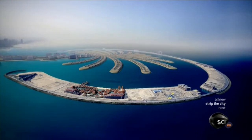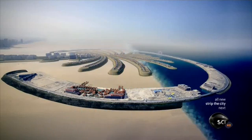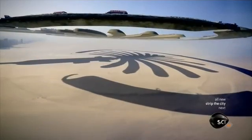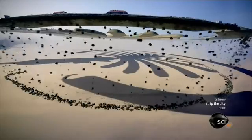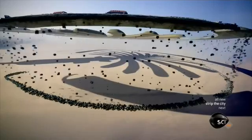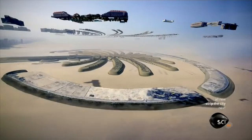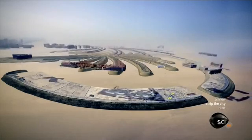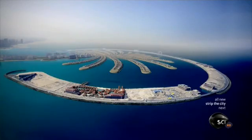It's a monumental feat of engineering. Pulling the plug on the ocean reveals its true scale. The size of 1,000 football fields. It sits inside a barrier made from over 7 million tons of rock. 150 million tons of sand create space for over 5,000 homes. A luxury island resort built right into the ocean.